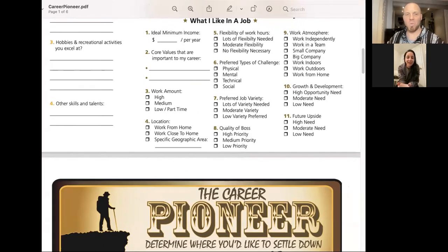What about location-wise? Home, close to home, specific geographic area? What would you say here? Close to home's ideal, just in terms of time and such. Yeah. Okay, good. What about flexibility of work hours? Do you need a lot, moderate, or no flexibility?